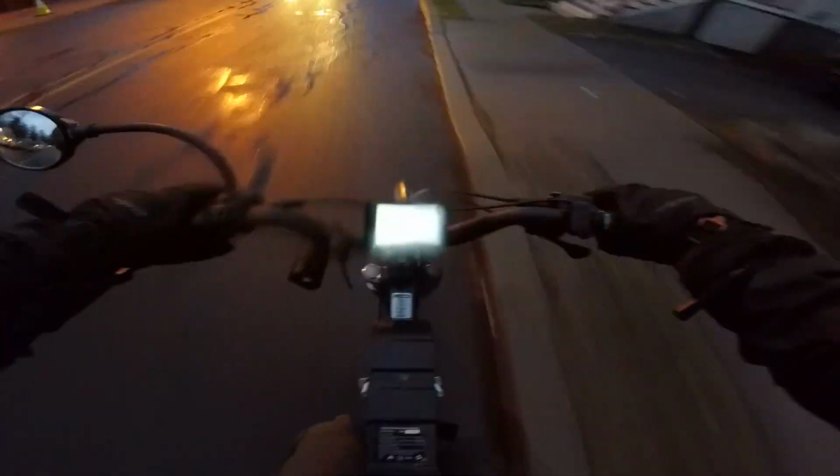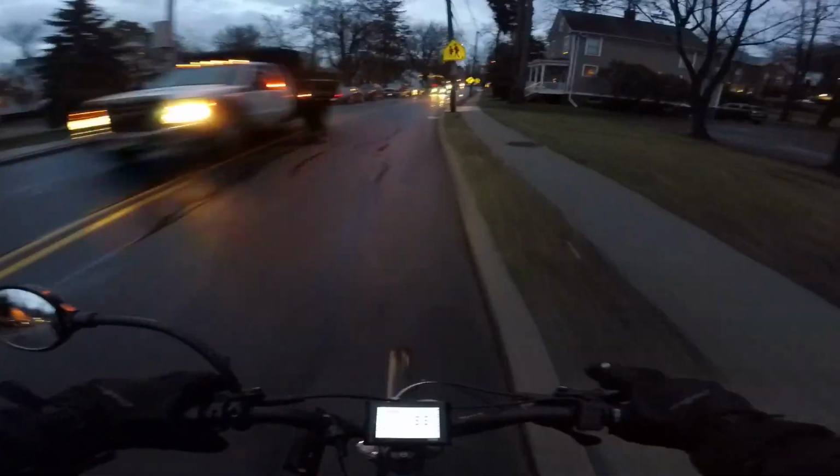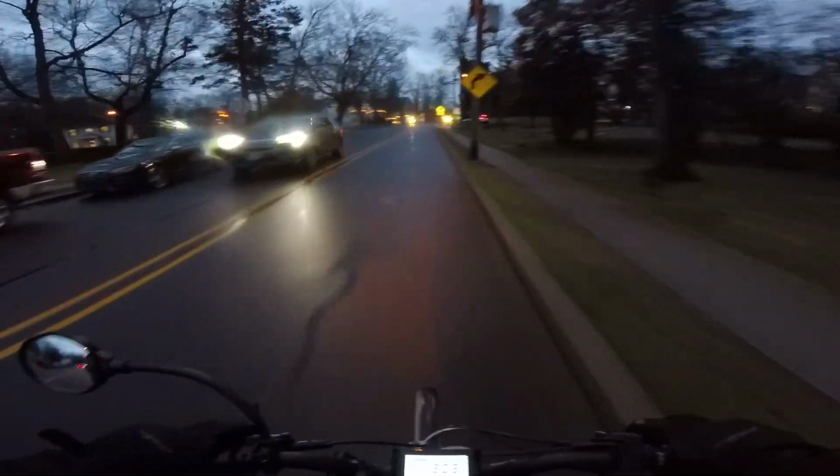And we have quite a distance to get home. I'm at like 75 volts, and we've got at least 12 miles to go, I think. Like at least. And it's becoming nighttime. So this should be interesting.